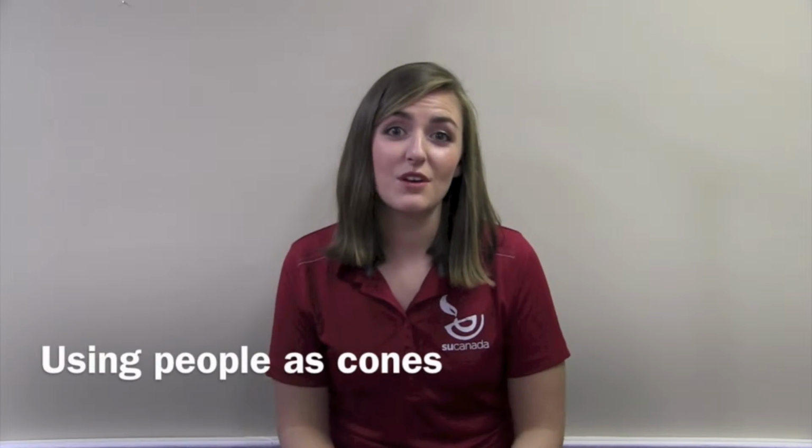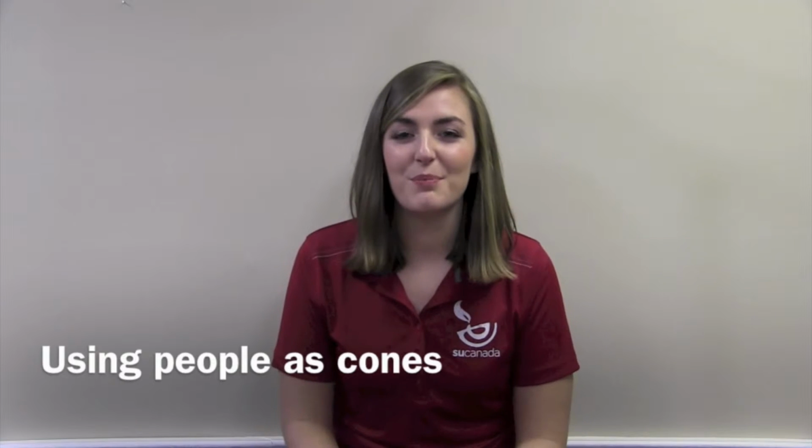And then using people as cones. So you might not have thought of this, but if you're low on cones, it's great to use people in replacement. So for example, if you're leading a dribbling drill, you can line the leaders up along the length of the court, and as the campers are dribbling through the leaders, you can watch as your drill comes to life. It's so much more of a challenge when you're dribbling by a leader instead of by a lifeless cone, right?